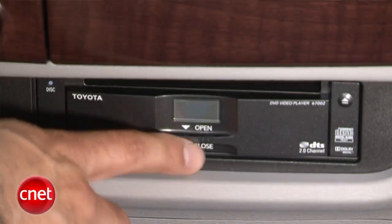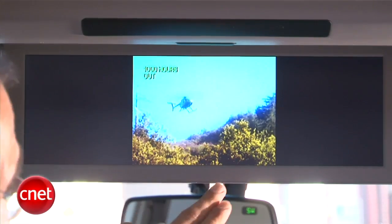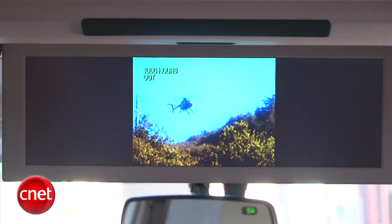Speaking of optical discs, we've also got this one down here solely for DVD. This will play on the front screen when you're in park, but that also plays on the rear screen, which is quite a treat. Let's go check it out. Now, our ride's got the premium package, $4 grand worth of goodies, the most notable of which is this guy, the widest, biggest, honkin' flip-down LCD in cardom. There's a standard 4:3 DVD playing on it. Look how much real estate I've got on either side.